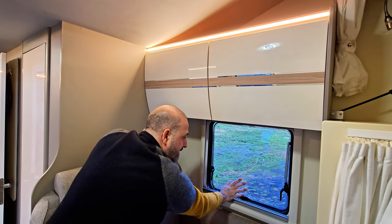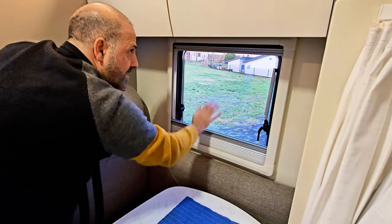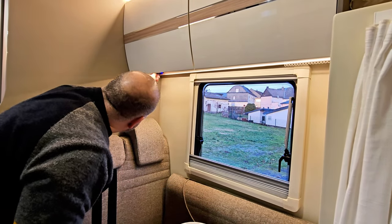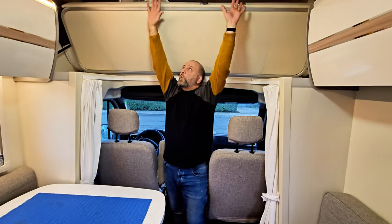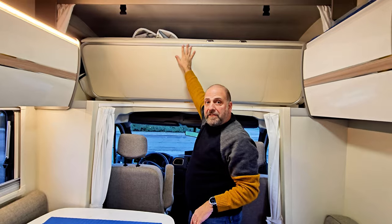Same kind of insulated window with privacy and mosquito nets. Very, very nice LED lighting all around and underneath, and charging ports, USB-C. What I really like about this is the fact that up here, it's so large and so spacious, so tall. We have another double bed in here.